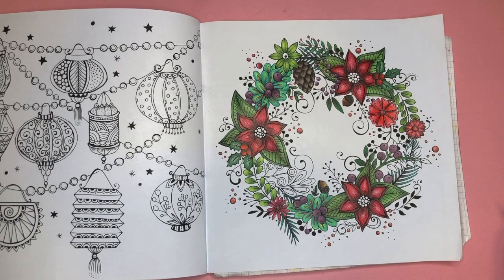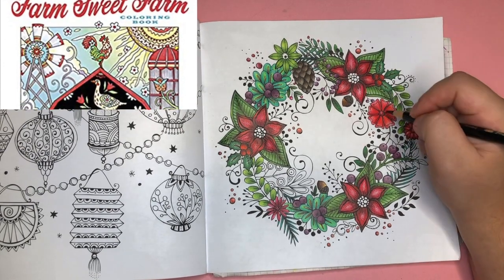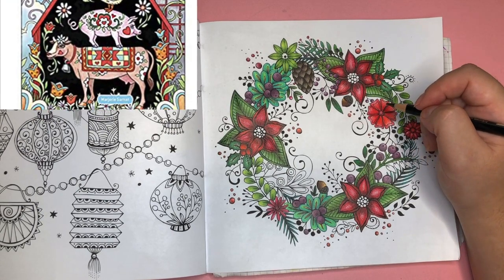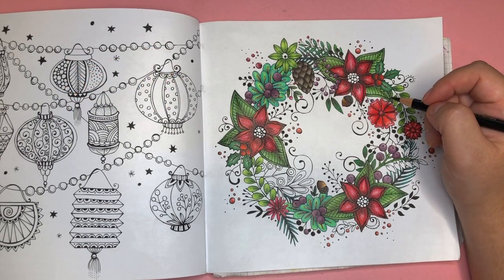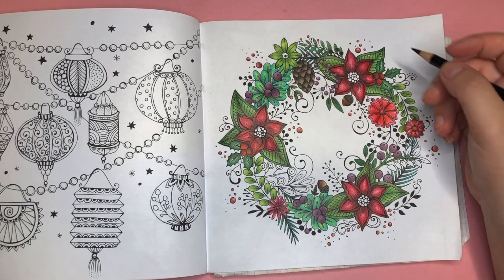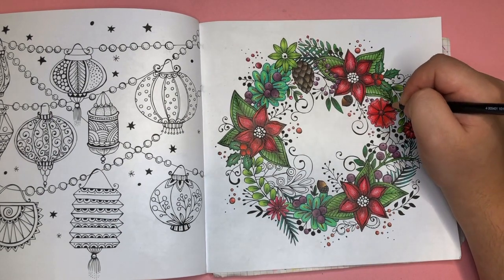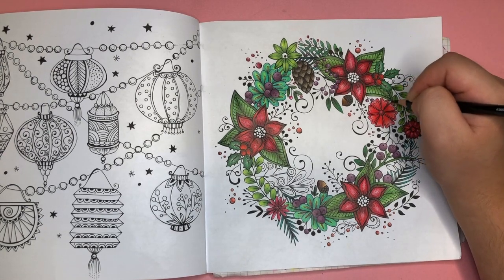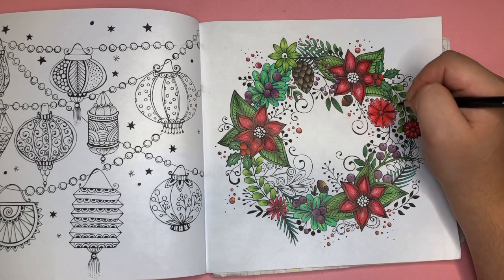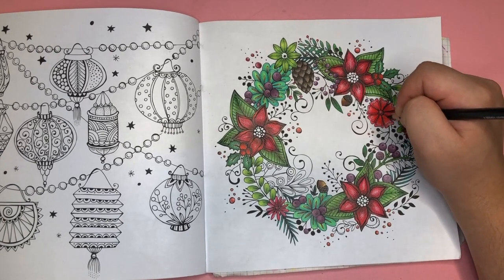They're also releasing a new Marjorie Sarnot book. It will be coming out again on February 16th, 2022. These are really far in the future. And it is called the Creative Haven Farm Sweet Farm Coloring Book. And it is $5.37 as the pre-order price. And I know that that price can go down, but in that case, you will just get refunded, which I think is really nice. That happened to me with Johanna Basford's Worlds of Wonder. I think I saved like 60 cents and they refunded me for it.